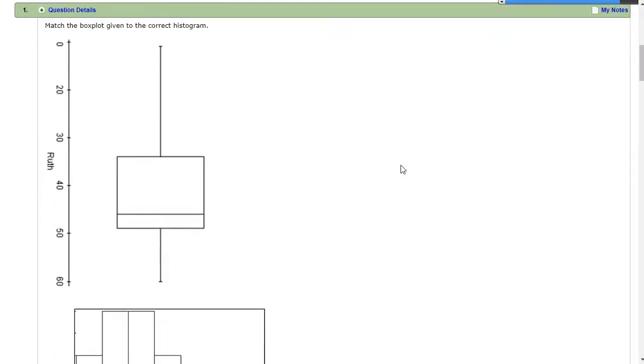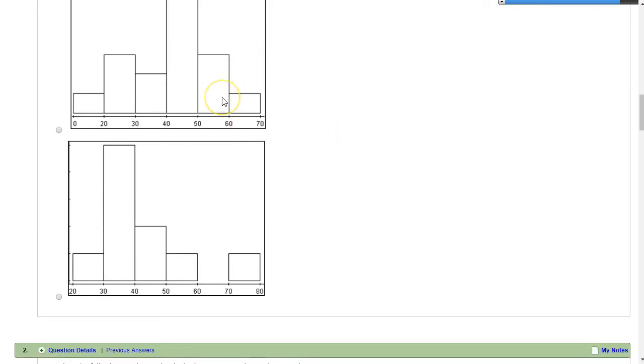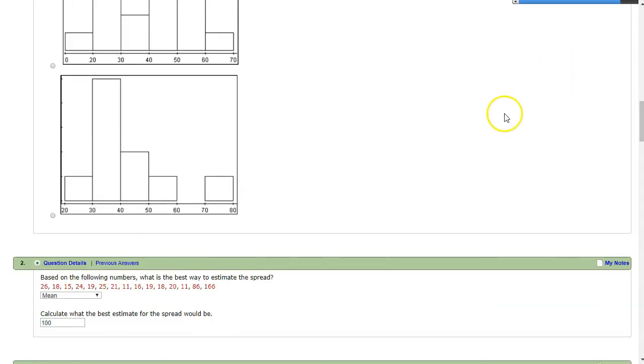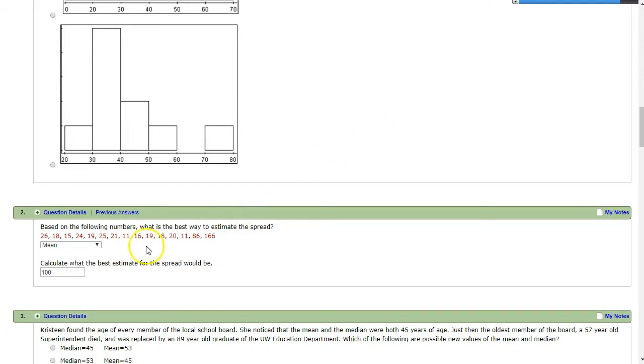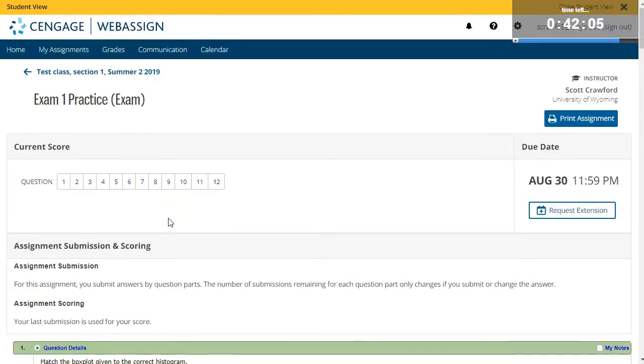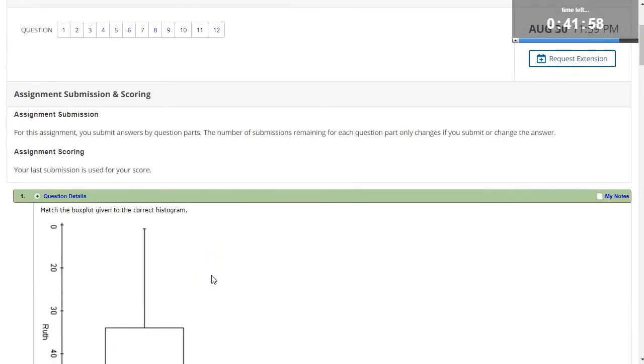So here's what it looks like. And you'll see there's graphs, and sometimes people say I couldn't see them very well. Well, that's where you need to zoom in or out on your own computer. So let's go ahead and answer some questions. What's the best way to estimate the spread? I said mean, which is of course not a correct answer. And I'm going to say something like 100, which is ridiculous. And when I click submit, notice that it doesn't tell me the red X or the green check. Yeah, that's really annoying, I know. So you can't see whether you got it right or wrong. Up here at the top where it says score, it doesn't tell you whether you've got it right or wrong. That's the point. It's an exam.